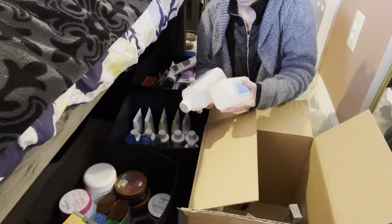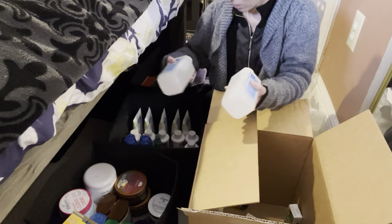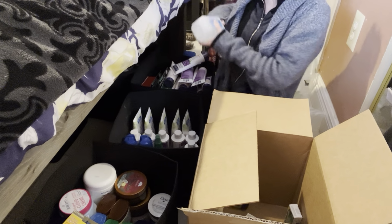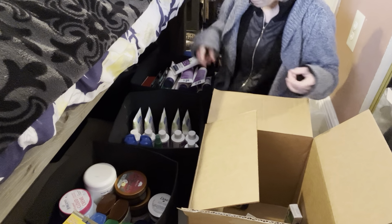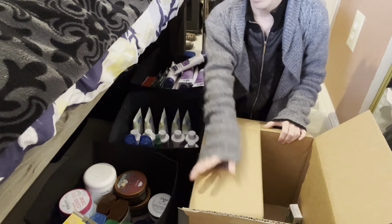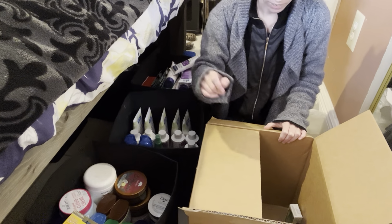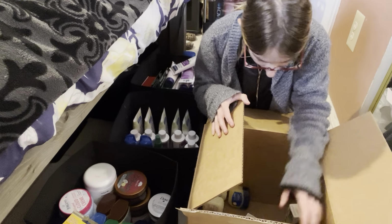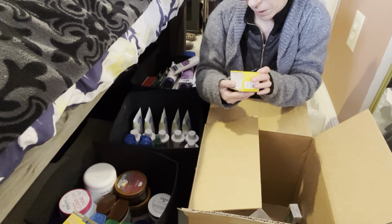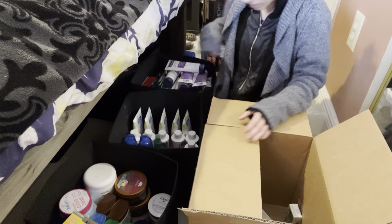Two more of the Medline rubbing alcohol. This is gonna go in the kitchen, because if I leave it here in my room, it's not going to get used, and I still have like four peroxide here in this box. It's too much. We have some Bayer low dose aspirin. It's gonna go in the kitchen.